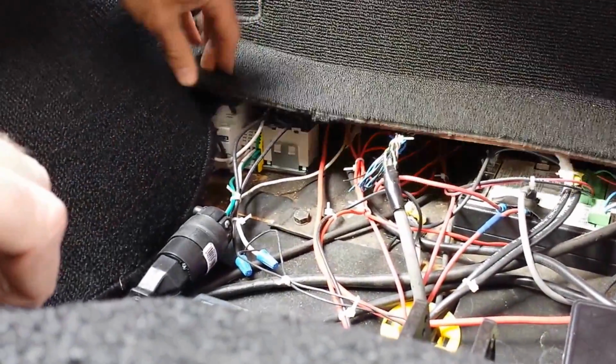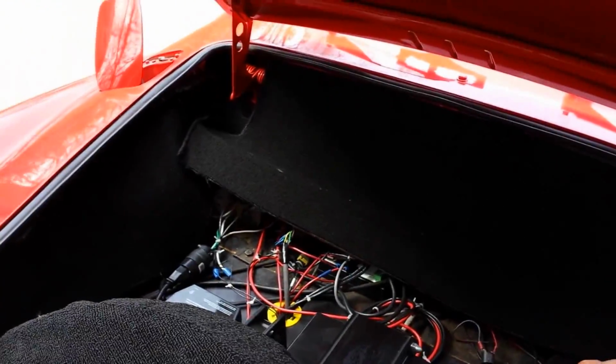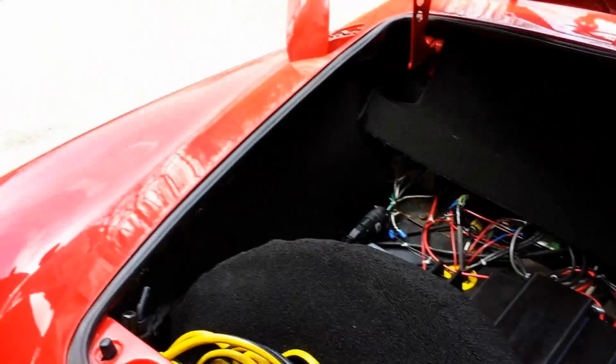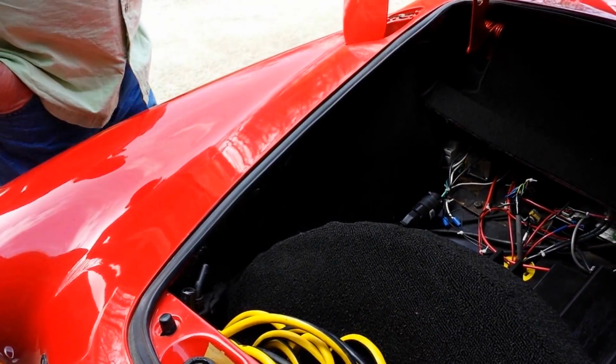It helps to be an electrical engineer. Yeah, it has its advantages at times. But there are certain things they don't make anymore.